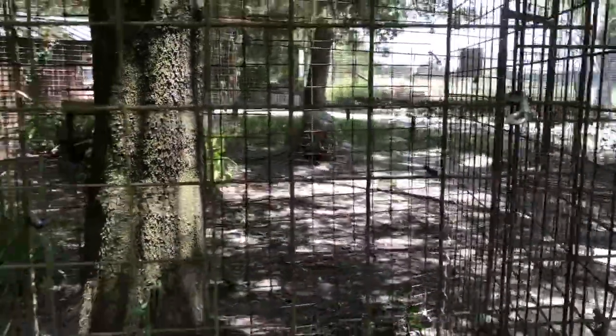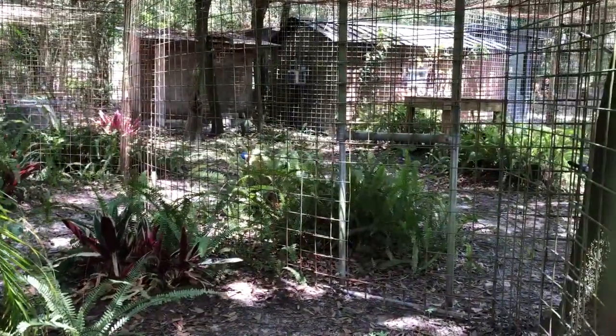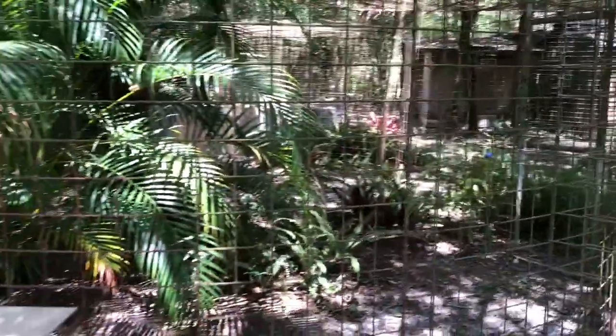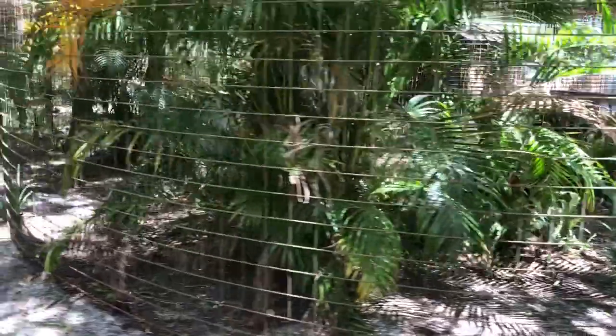All of the enclosures are created in a way where we can open and close these guillotine doors to either give them more space or less space, depending on what we need to do. Lots of natural foliage and plants, ferns and palm trees and oak trees, all kinds of stuff in there.